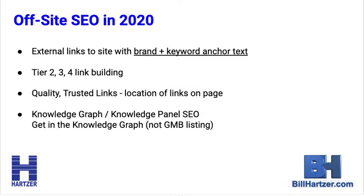Off-site SEO in 2020. Meaning, it's not on page, it's not on site, but it's off site. So anything off site would be another website that either links to you or mentions your brand. When you're focusing on getting external links to your website, let's try not to focus on keyword anchor text.